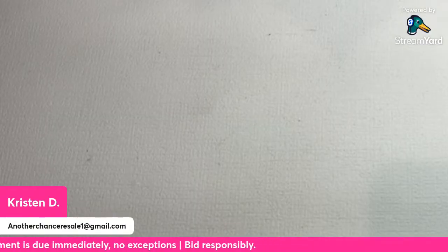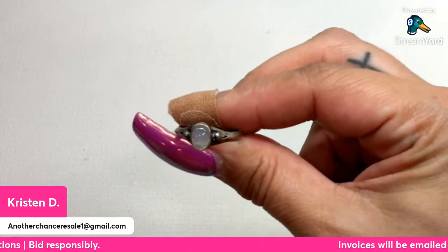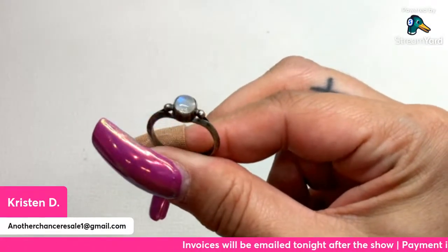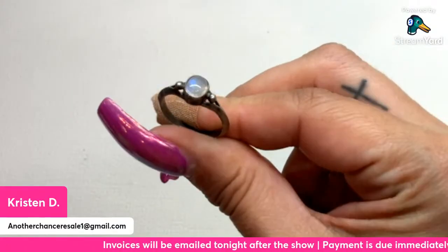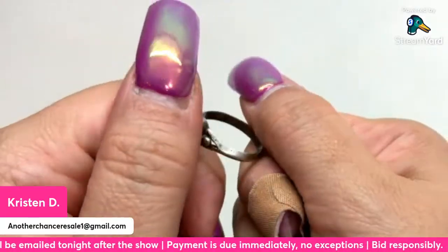Moonstone ring. You can see the flash a little bit. Smaller size, sterling. Where's the mark?